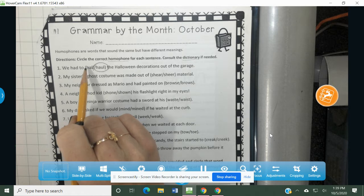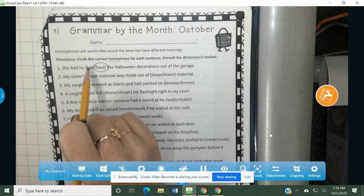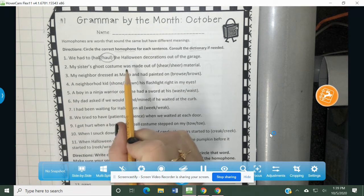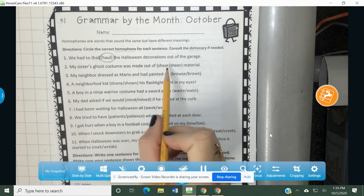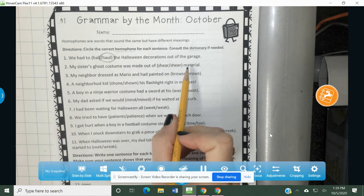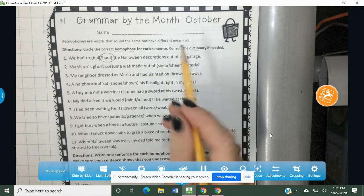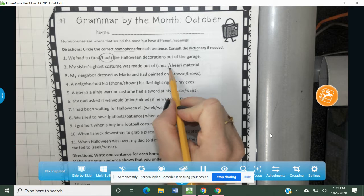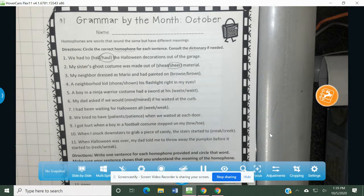This hall would not be correct because this is talking about the hall like a hallway, the hallway in your house or the hallway outside. All right, number 2. My sister's ghost costume was made out of sheer material. So I'm talking about a material that's sheer, which is usually see-through. So that would be sheer, S-H-E-E-R.